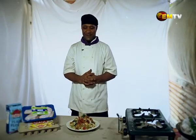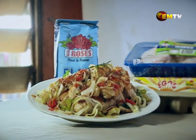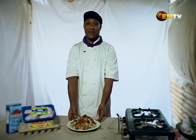There you have it, viewers. Fried marinated chicken wings with curry leaves and coriander leaves and sweet chili salsa. I hope you enjoy it and you like it. You can try it at home.